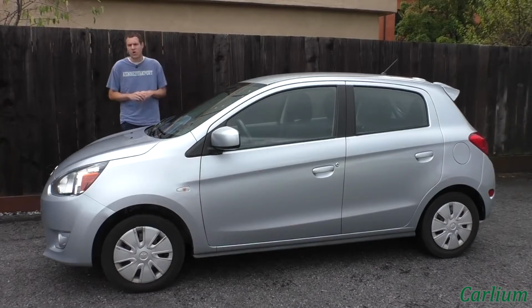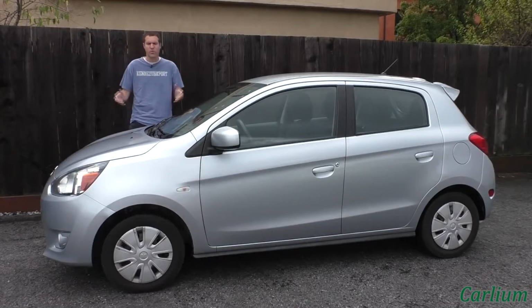And then I'm going to take it out in the car and see how this thing rode, and then of course see how this thing drives, and then of course I'm going to give it a car.